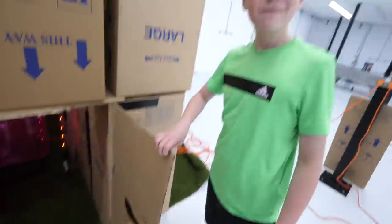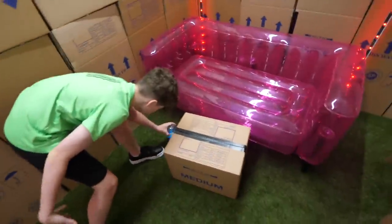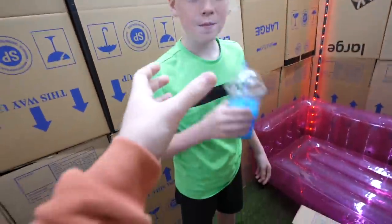Okay. Oh, it has a door! It has a door, okay. Wow! It's a sofa. Oh my goodness. And the free Tango Ice Blast. For sure, Adam Bates. Oh my god. Joking. What? I want a Tango Ice Blast.